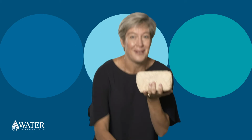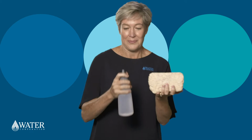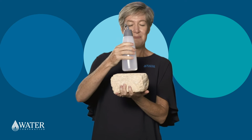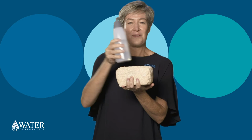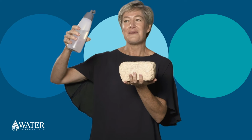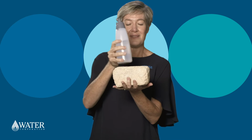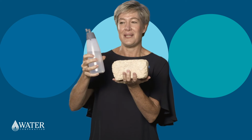So here's my rain cloud. We'll take the lid off the rain cloud. Right, so here's my rain cloud, and as the rain cloud's coming along, we're going to make it rain, and the rain's going to trickle through those layers of sand and soil, and watch what happens when it hits the limestone.